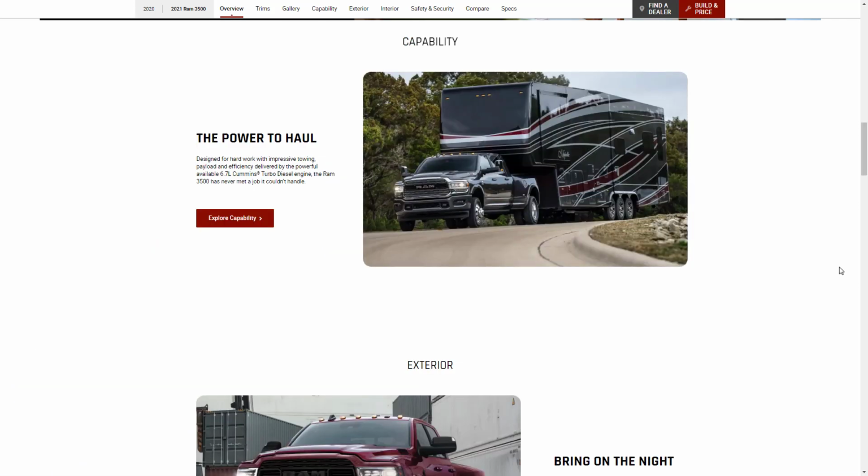Okay, so before we actually build and price our 2021 Ram 3500 Tradesman, let's go through all the features. We can go through capability features, exterior features, performance features, interior features, things like that. Also check out all the exterior colors, particularly for the Tradesman, because there's a lot of them. So let's get into that.